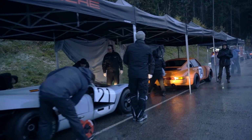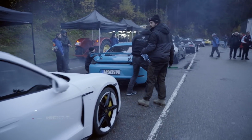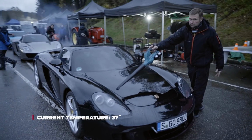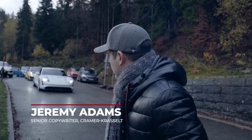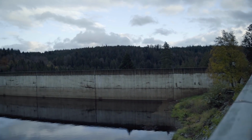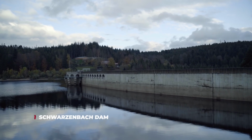Okay, it's day one for the production of Heist. It's very cold, it's very wet, but the rain has stopped. The sun is starting to come out, so I think we're gonna get started. As you can see behind me, we have a whole bunch of Porsche cars, and we're getting ready to drive these things out onto a dam.